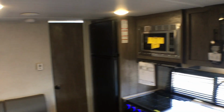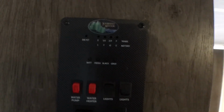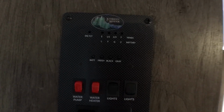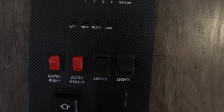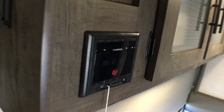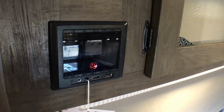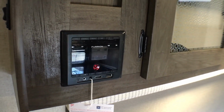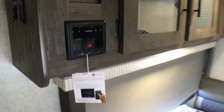Last couple things, and we'll take a look at all the storage. You do have your main control panel here. So you've got your tank monitoring panel, water pump, water heater on gas switch, some lighting controls, and your awning control. That is a power awning, by the way. And then right here you have your Furrion AM, FM, and Bluetooth sound system. This will control the interior and exterior speakers and has HDMI and USB ports, which is, again, pretty cool.